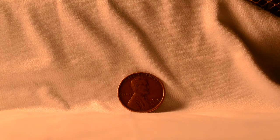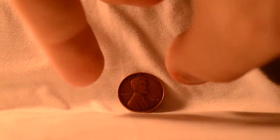So this is what I found a few days ago, a 1919 wheat penny that capped off this run of amazing finds, or started this run of amazing finds. So, it's a 1919 wheat penny.